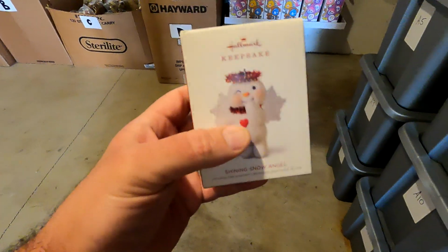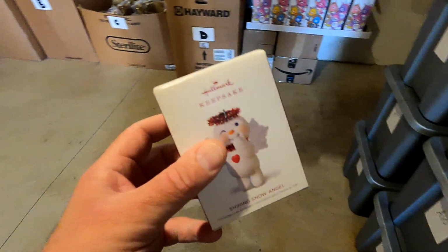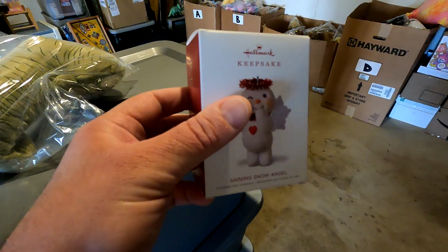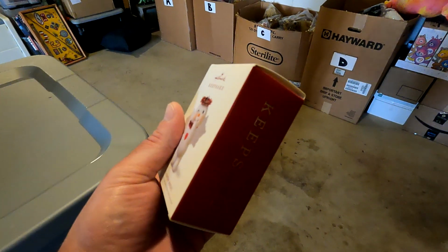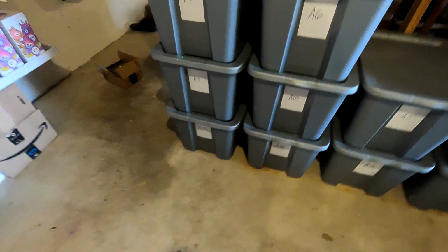All right, next up is down here in A11. Out of A11, we have this 2018 Hallmark ornament. It sold for $20 plus shipping. I got this for $1 at a garage sale. Another great flip.